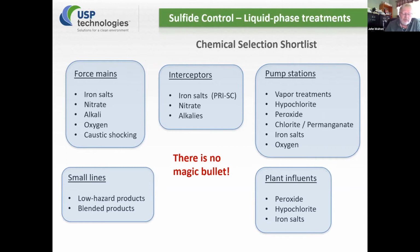The message that we really want to present is that it probably doesn't make a lot of sense to use just one chemistry throughout the whole interceptor network. What we do find is there's great value in deploying complementary treatments, even or especially where the flows are large and there's a lot of money to be saved.